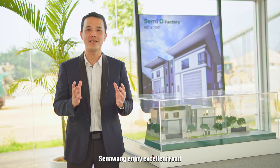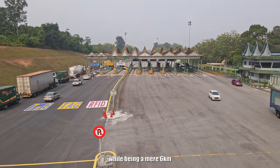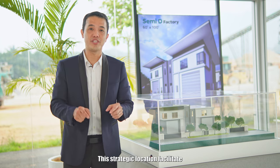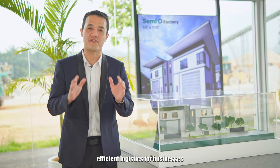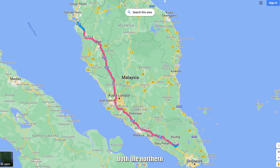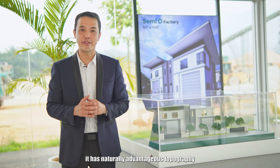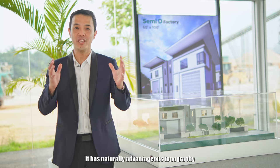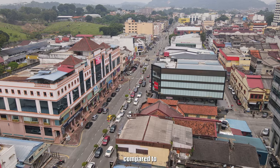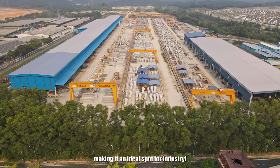Senawang enjoys excellent road connectivity to KLIA and Port Klang, while being a mere 6 kilometers away from the Plus Highway. This strategic location facilitates efficient logistics for businesses, enabling seamless transportation across both the northern and southern region of Malaysia. Plus, it has naturally advantageous topography with a 75-meter higher level flat terrain compared to neighboring town in Seremban, making it an ideal spot for industry.